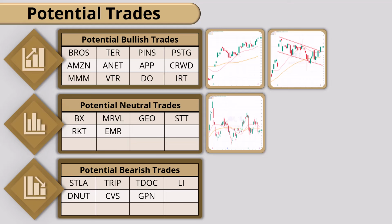I've got two bulls. I got one sideways for you. I haven't shared a sideways one in a while, so I wanted to do a sideways one. And surprisingly, I'm still finding some decent shorts out there. There's some good looking charts.